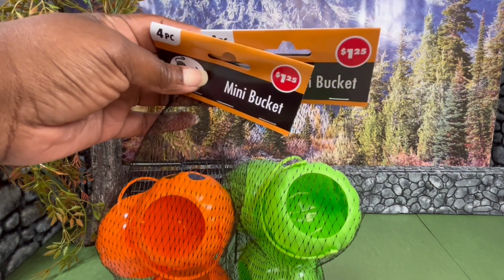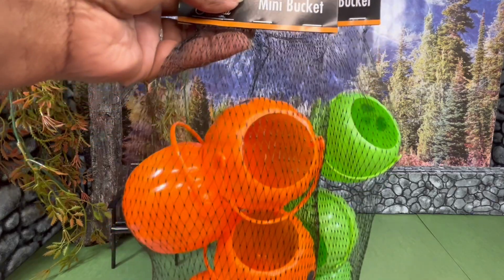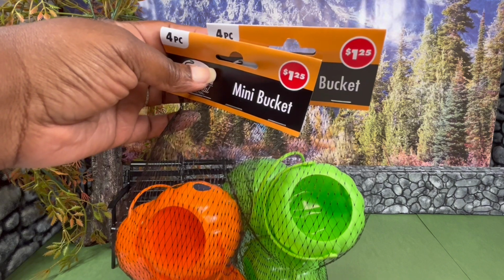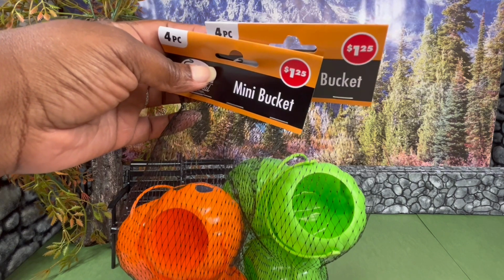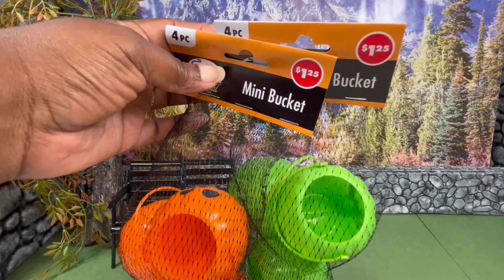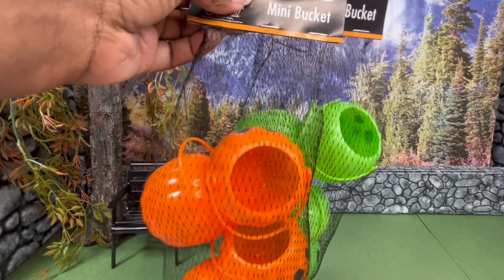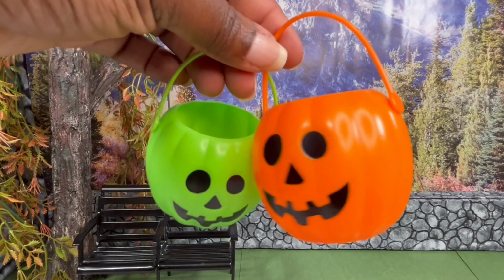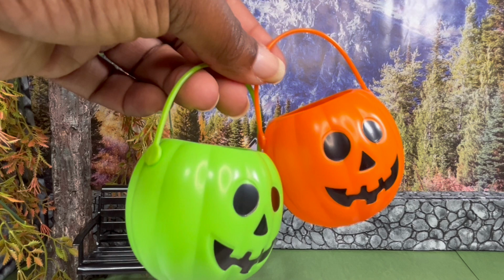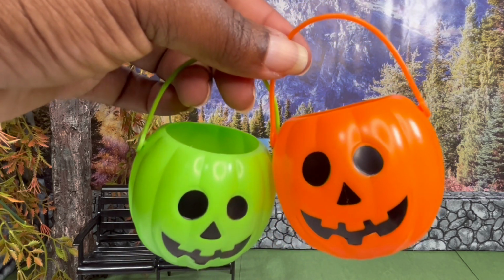These are 4 packs, and there were so many to choose from, guys. I got the 2 pumpkins, the one in orange and the one in green, but there's also a skull head and a witch's cauldron, and there's also ones that look like water pails, and they just have Halloween decals on them, but I couldn't buy all of them, so I got my 2 favorites. Here are the 2 buckets out of the packaging, and you can see the green is a very bright, almost a lime green, and the orange is your standard orange that you see around Halloween.